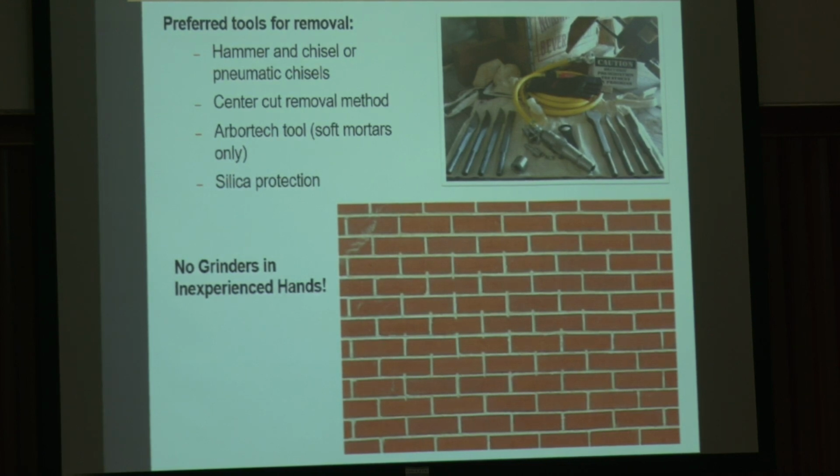So it says no grinders in inexperienced hands. Can anyone see why? Yeah. If you walk around, you'll see this everywhere you go. You'll start to see this now that you know what happened. So if you hire a mason and they show you that they did this to a building, run! Yeah, they like to use them on those head joints too. And then they just overcut and destroy the brick.